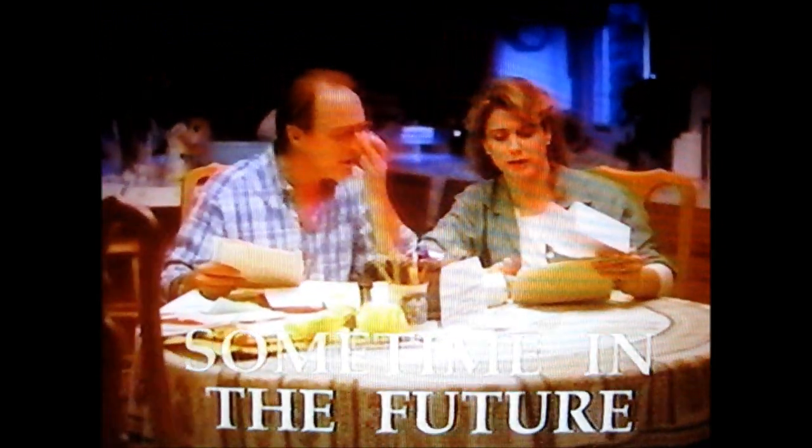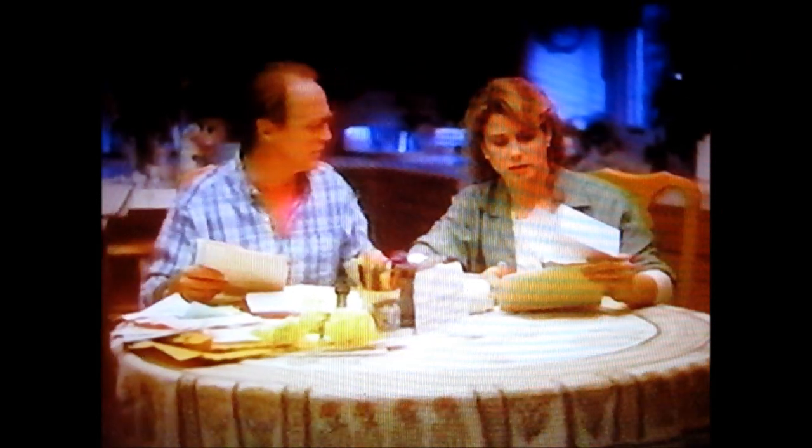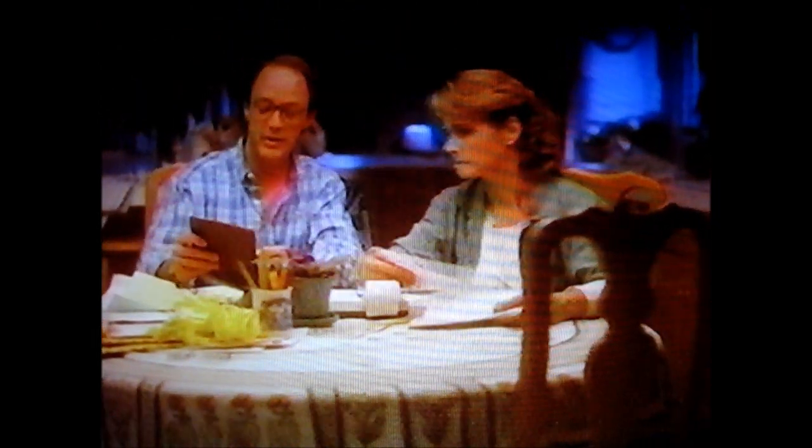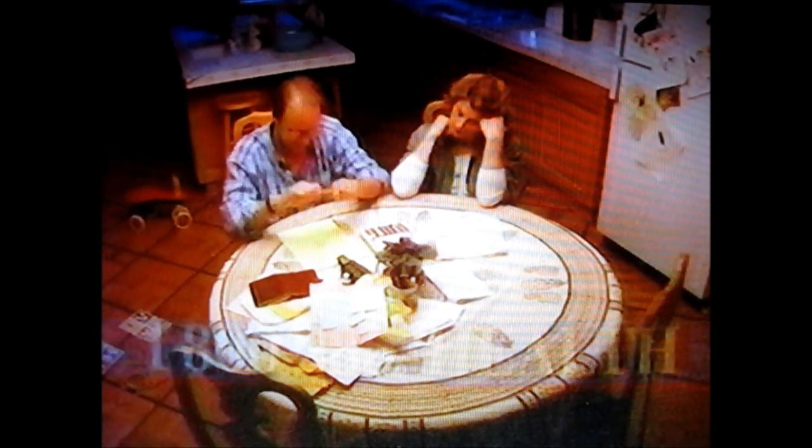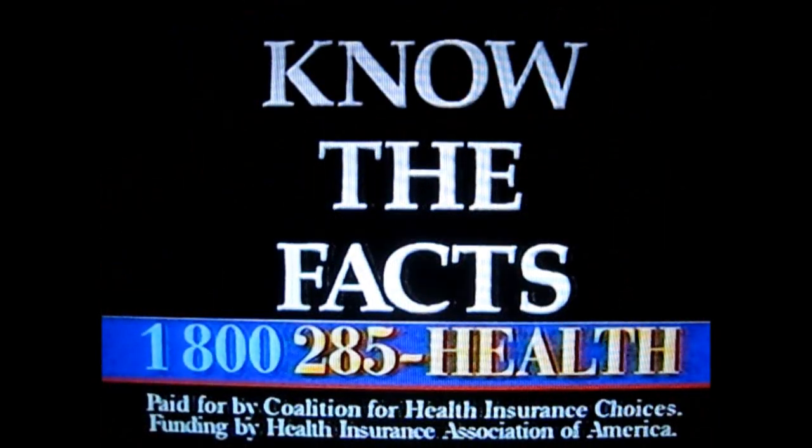Covered under our old plan. Oh, yeah, that was a good one, wasn't it? Things are changing, and not all for the better. The government may force us to pick from a few healthcare plans designed by government bureaucrats. Having choices we don't like is no choice at all. Yeah, they choose. We lose. For reforms that protect what we have, call toll-free. Know the facts. If we let the government choose, we lose.